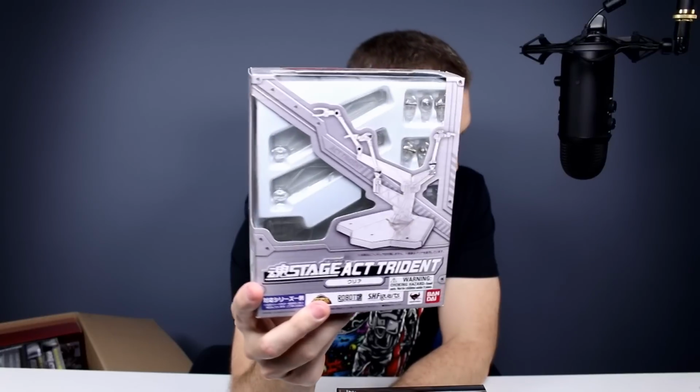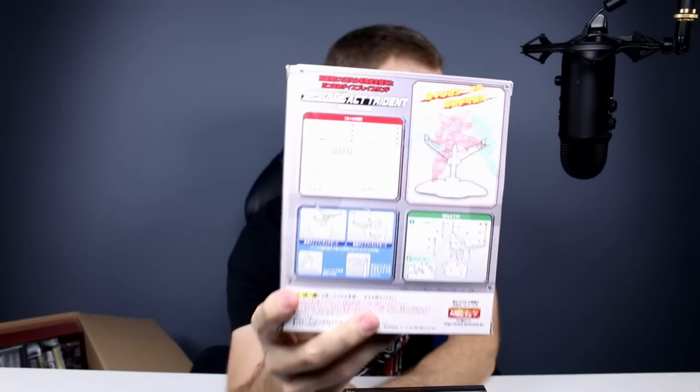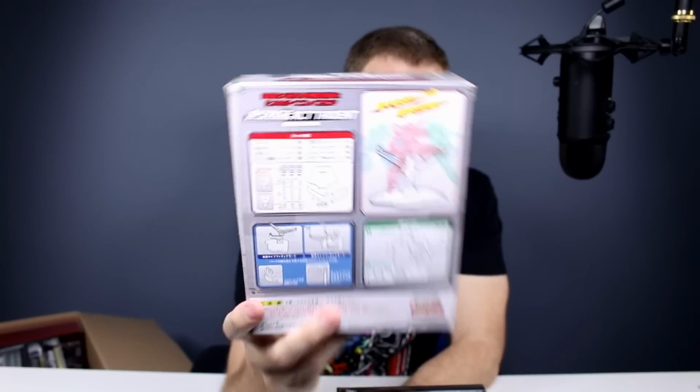Okay, this is another one. This is a Mecha stand, Tamashii Nations Trident stand. And all that is a three-way stand that you can put stuff on. It's generally meant for Mecha. It's cool for like if you're gonna do the Gundam, where there's like the, what is it, Age 1? I can't remember what they're called. Never mind. It's just like if you want to do a set of three Gundams or something like that, you could do that. All right, what else do we have in here?